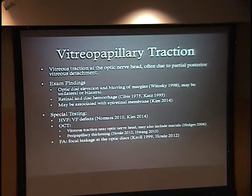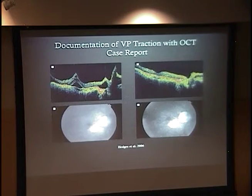Special testing may reveal visual field defects on Humphrey visual fields. OCT findings include the vitreous traction near the optic nerve head, as well as, in some cases, inclusion of the macula, and then peripapillary thickening. FA findings are usually associated with focal leakage at the optic disc. So, documentation of VP traction on OCT.